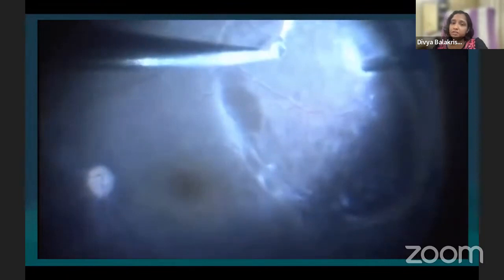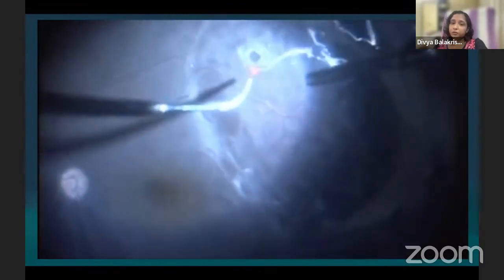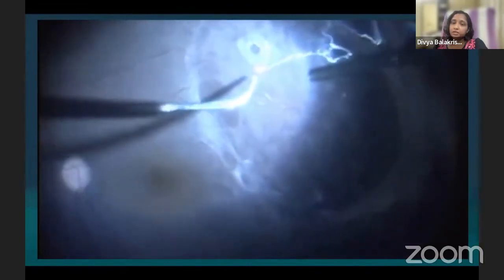So another retinotomy was made, again in an area of a suspected outer retinal break, to ensure complete drainage of the subretinal fluid, so as to do laser around all the suspected outer retinal break areas.